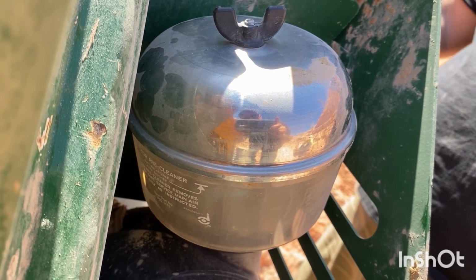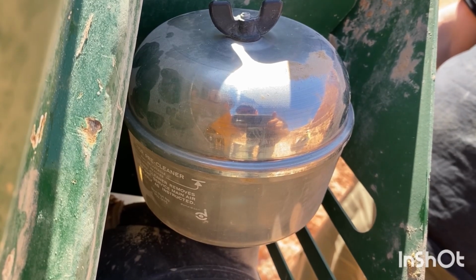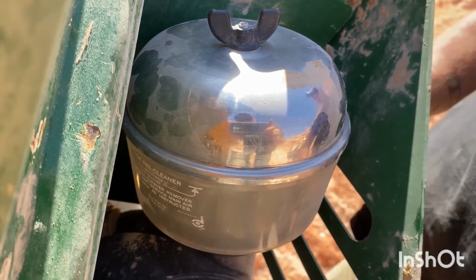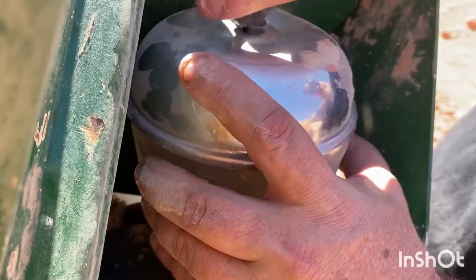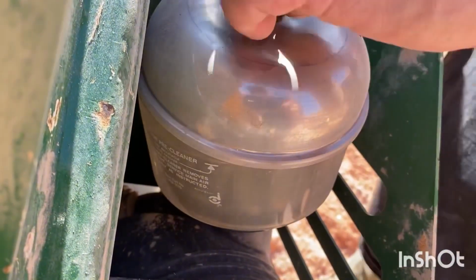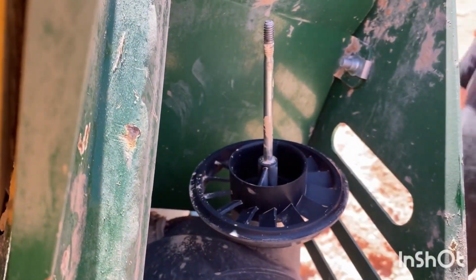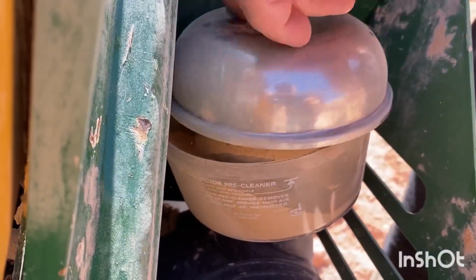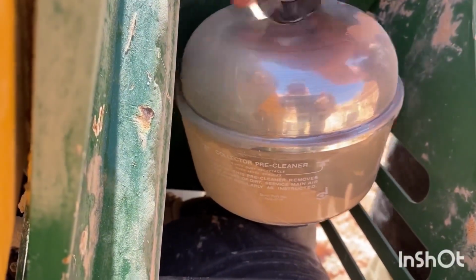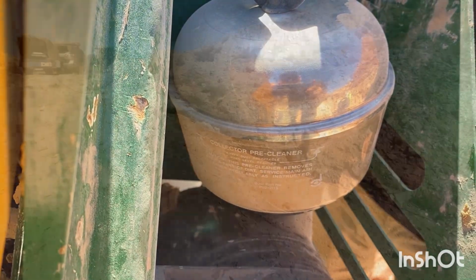Okay, now, so we're going to add some moisture absorber in here, and it's just a simple process. We'll just quickly go through. And that's how you add the moisture absorber.